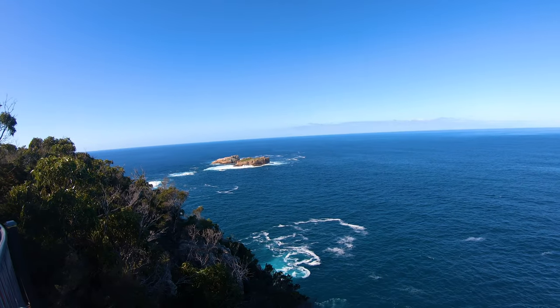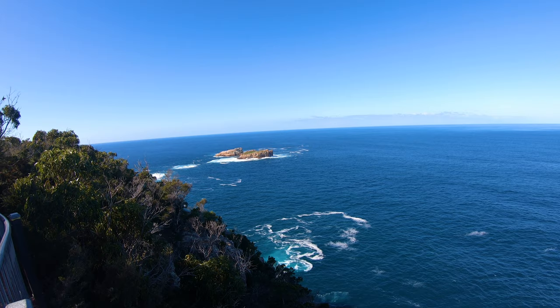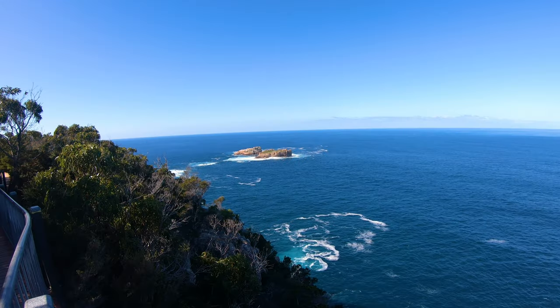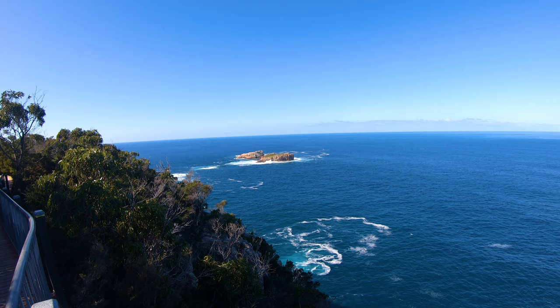On those two islands live a colony of penguins and some seals. And today, you can't see them with the GoPro. They are on the left island. The seals are way to the left. And the penguins are on the top there. Pretty cute.